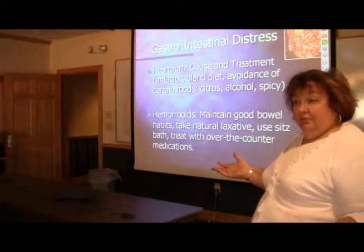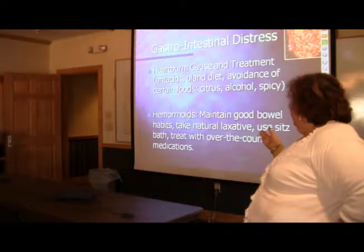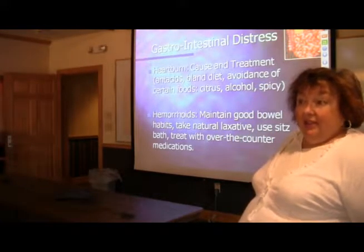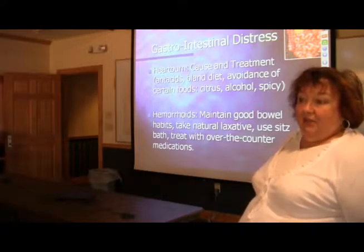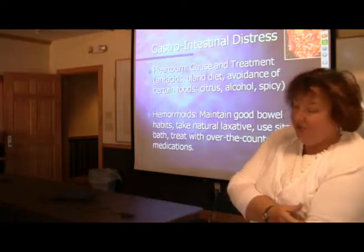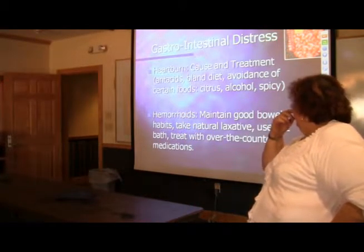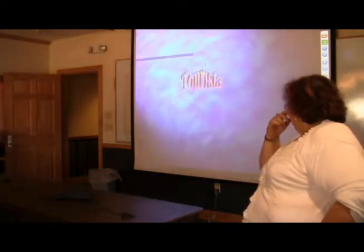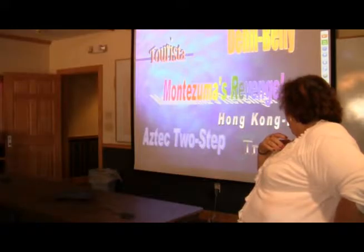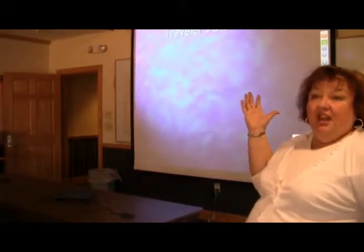When you travel, your diet is going to radically change, so you need to be sure that you can maintain good bowel habits. You might want to take a natural laxative with you. A sitz bath means you sit in a hot little pool for your butt so that the swelling can go down and keep the external hemorrhoids healing. Over-the-counter medications you need to bring with you.